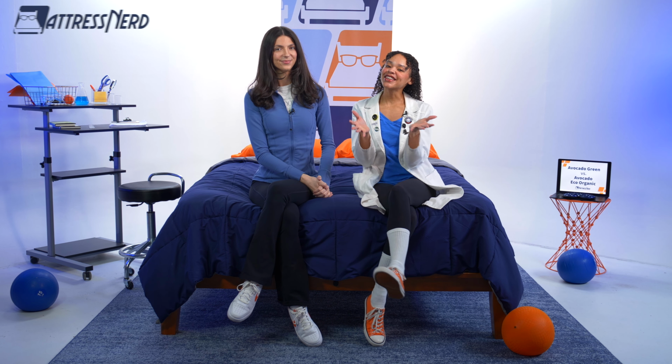So you've fallen in love with the Avocado mattress brand, but are stuck between the most popular Avocado Green mattress and the most affordable Avocado Eco Organic mattress. Well, today we will be decoding these two beds so you can find the best one for you.